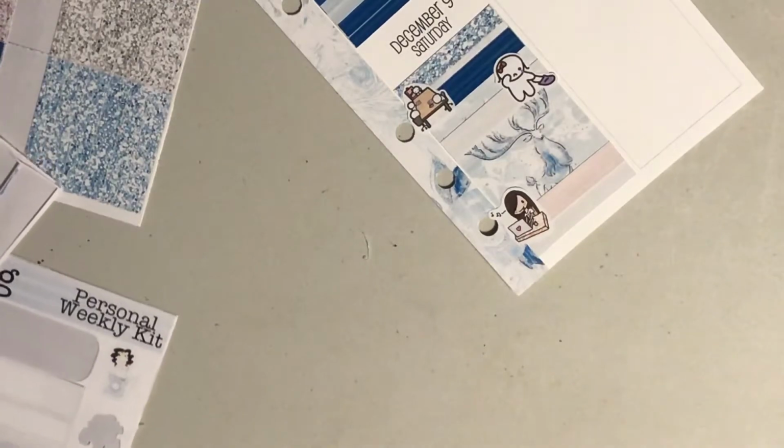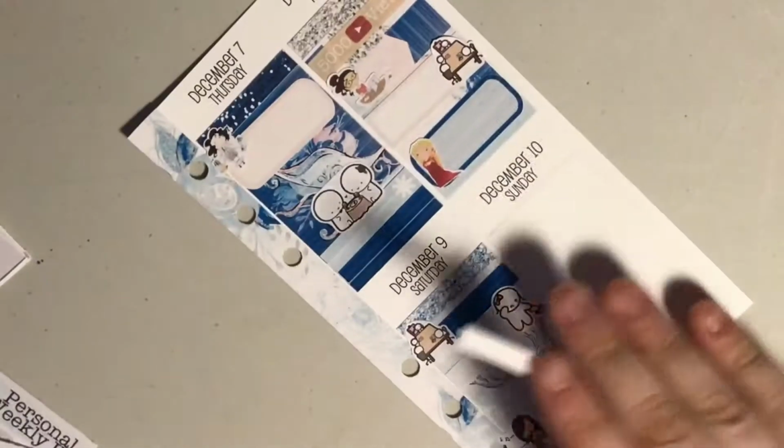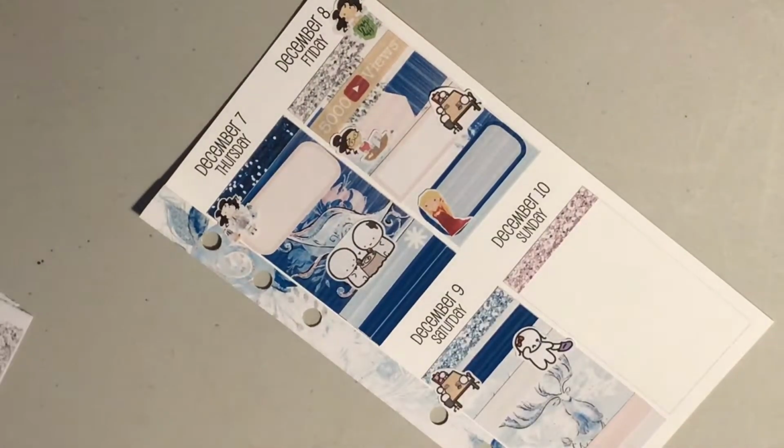Moving on to Sunday. Okay, let's put in a pink glitter header. Almost done. Okay, and then a full box.